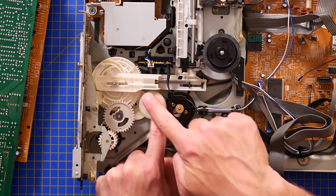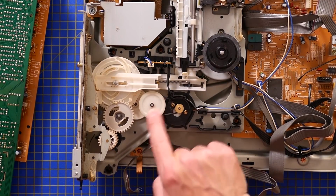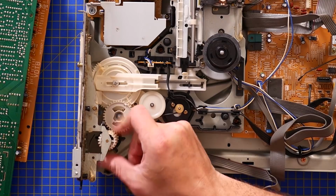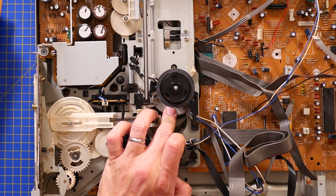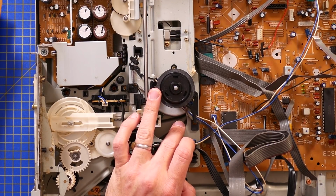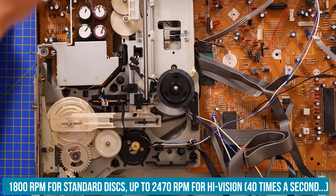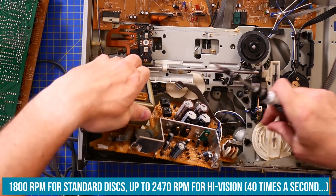Can now start to see some more of this mechanism with these beautiful cam traces. You've got the spindle here with a large motor underneath. LaserDiscs, I think they spun like 3,000. Oh, I can't remember the speed of the disc, but I remember seeing it and thinking that's not a slow revolution. Over here, the board with the transformer on it seems like a brave place to put a connector.